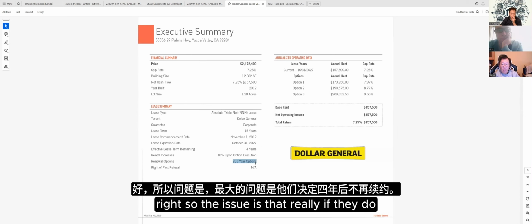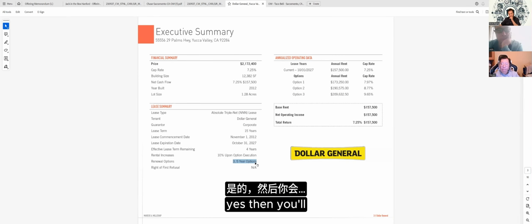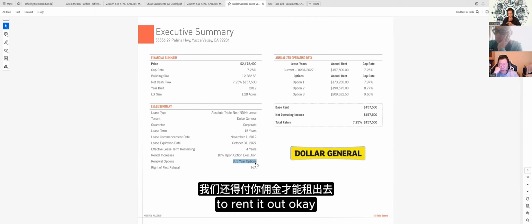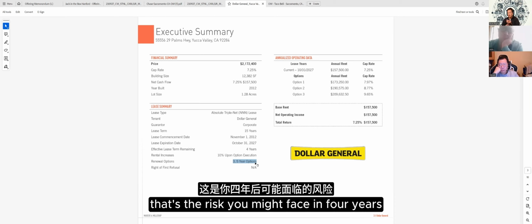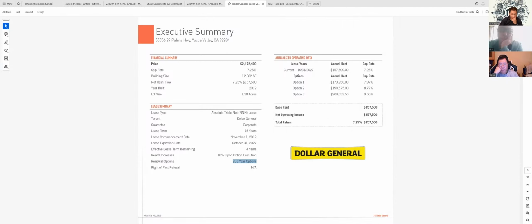Right. So the biggest issue is if they decide not to renew after 4 years, then that would be a big problem, right? Yes. Then you'll pay me. It will be out of rent for worst case scenario a couple years, and we'll have to pay you a commission to rent it out. Yes, and that's why it's 7%. That's the risk you might face in 4 years compared to if you have a 15 or 20-year lease in hand. Right. Okay, so this is an option we have.